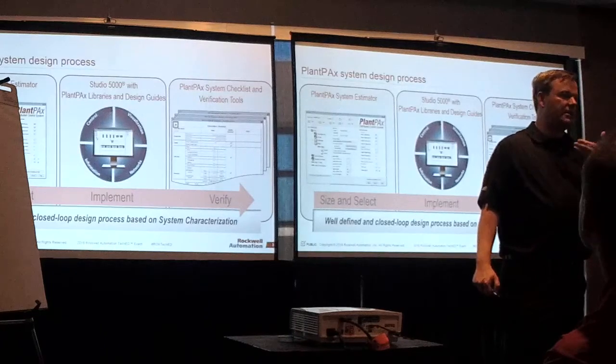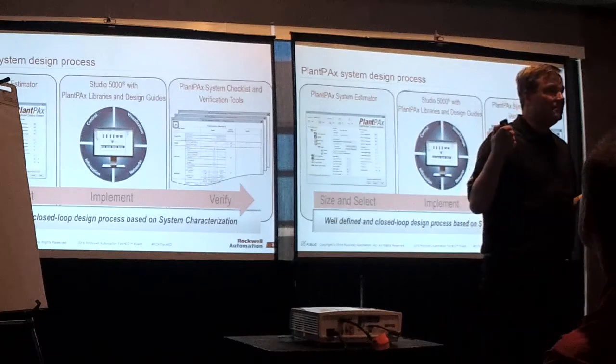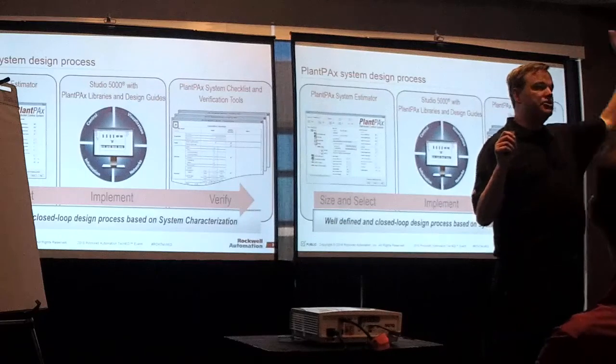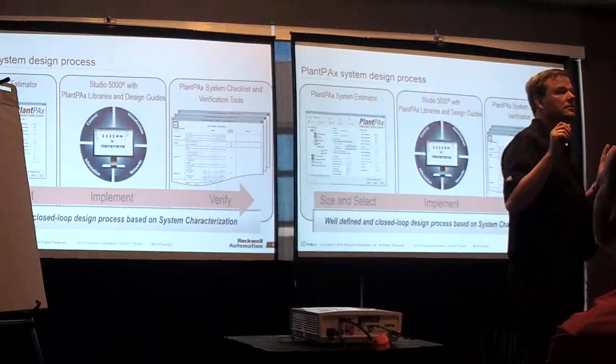But it also created an interesting perspective that says, okay, I have logic in view. I'm PlantPAx. Not quite, right? I use the process system estimator. I'm PlantPAx, right? Getting close.